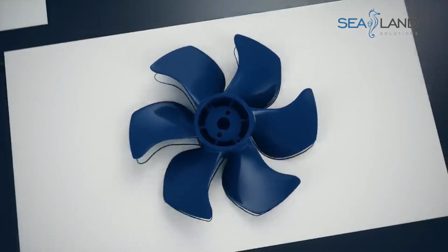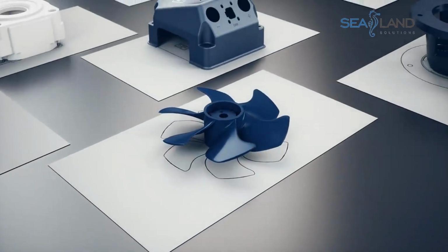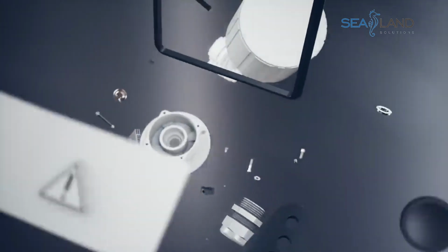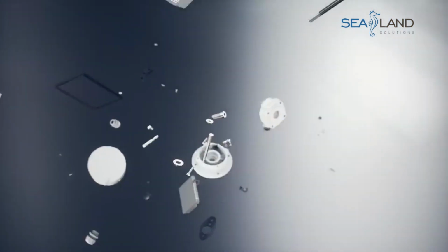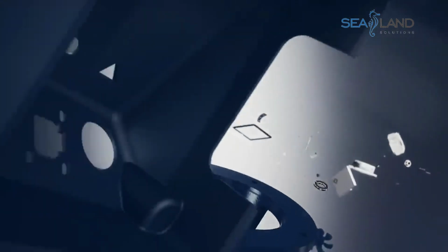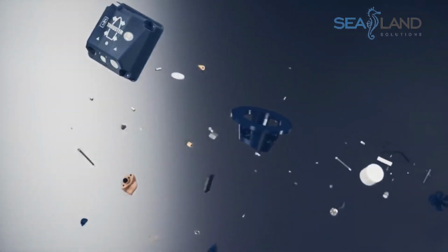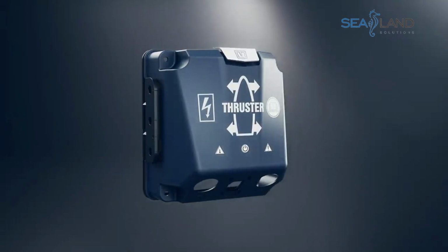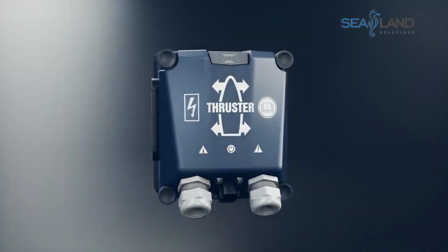In conclusion, when it comes to maximizing the maneuverability of your vessel, Vetus bow thrusters are a must-have. With their powerful performance, efficient design, and ease of use, these thrusters are the perfect addition to any boat. If you want to improve the control and handling of your vessel and make your boating experience more enjoyable, consider installing Vetus bow thrusters.